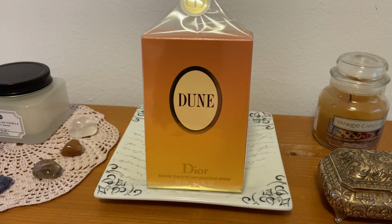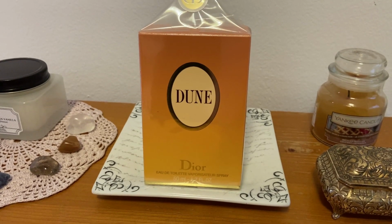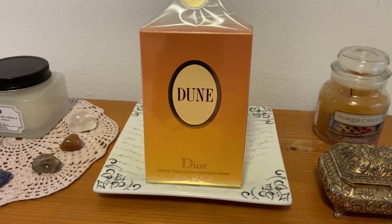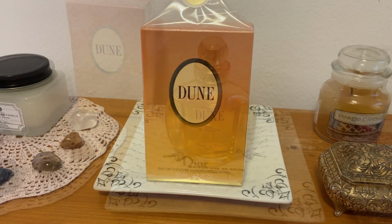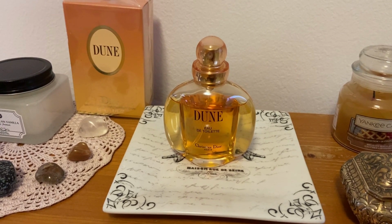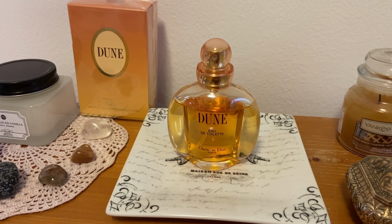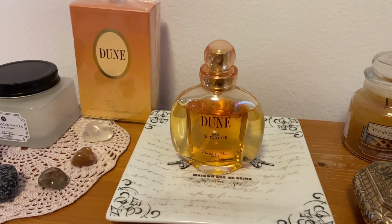Unfortunately, it's not as readily available as it used to be. You can't really find it in most department stores. You can still purchase it on the Dior website, which makes me really happy because even the new version, the one I have, mine is probably around 3 years old, but it's still a newer version. Even the newest version still smells good, in my opinion. It still smells like Dior Dune. It's just a bit fresher. It's not as rich. It's not as deep. But let's start at the beginning.